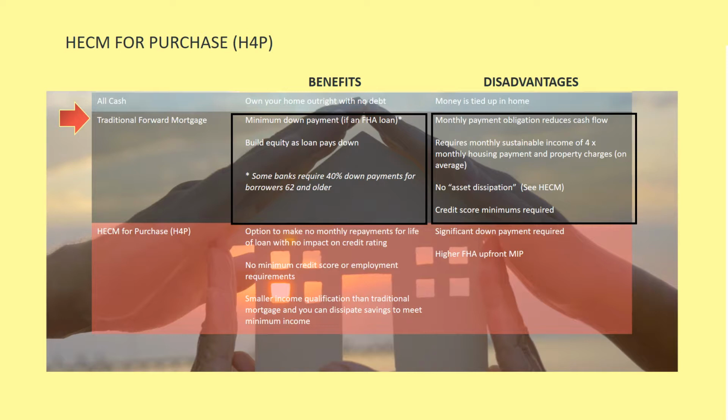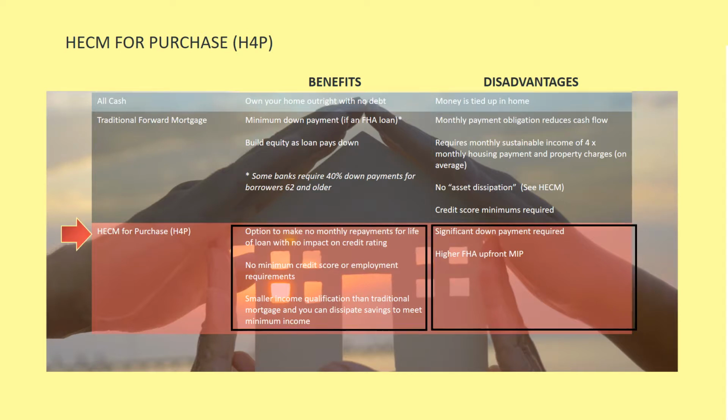But you have the advantage: you build equity, you pay off the mortgage. The disadvantage, of course, is that you have to make the payments and you need lots of current income. And you cannot use the dissipation of savings as income, but only the return on those savings. And you will need a decent credit score.